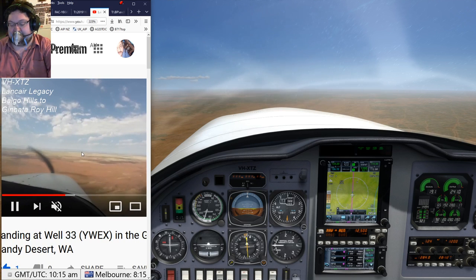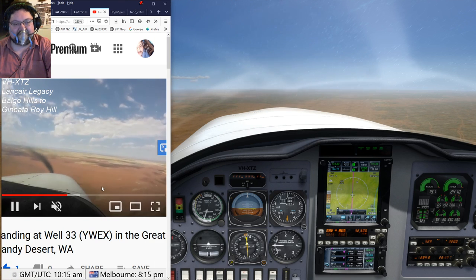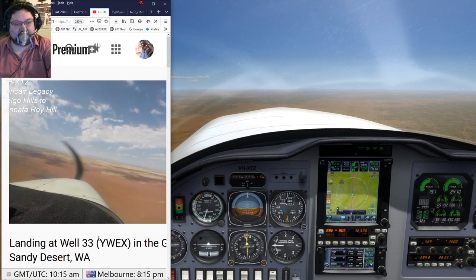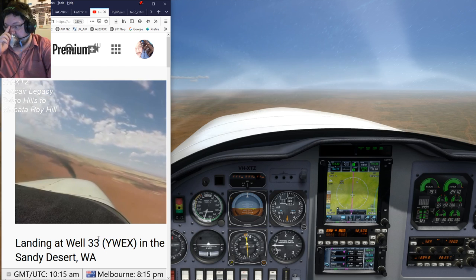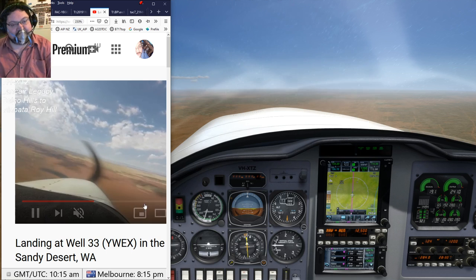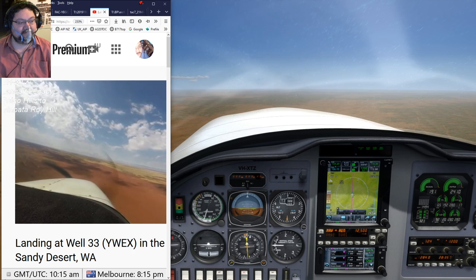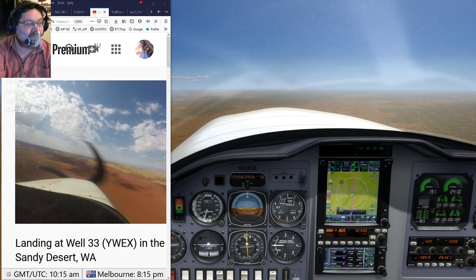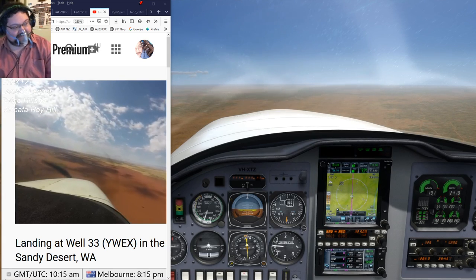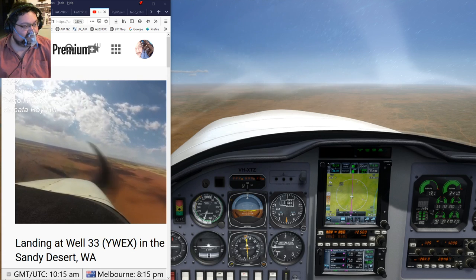So on the main screen is the simulator, and over there is what it sort of looks like in the real world. Now Billawaggy is the name of well 43. I guess the Aborigines named it. I can't even get anything on there about it, really, apart from the fact that it exists.